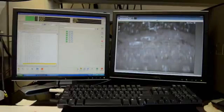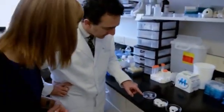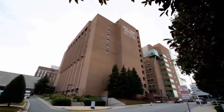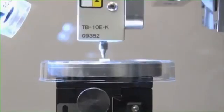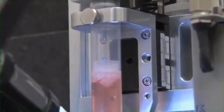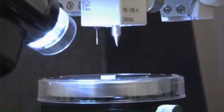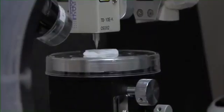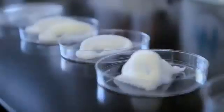The project is a type of 3D printing called bioprinting, led by Dr. Anthony Atala at the Wake Forest Institute for Regenerative Medicine in North Carolina. Same technology you have at your very own home, but instead of printing sheets of paper with ink, you're actually printing tissues with cells. The premise is simple. Send a scanned image of a body part to the printer, and the machine starts building. Ears, noses, fingers. Dr. Atala's goal is to transplant the parts directly into patients.